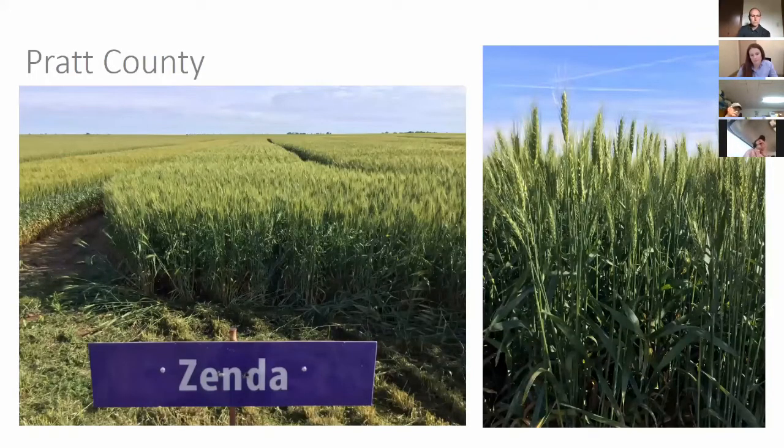Excellent. Now, the next one coming up here is Zenda, and we already talked a little bit about Zenda when we were talking about Everest. Remember that Zenda by pedigree is probably about 50% Everest, so it is derived from that variety that was very successful for many years around Kansas.